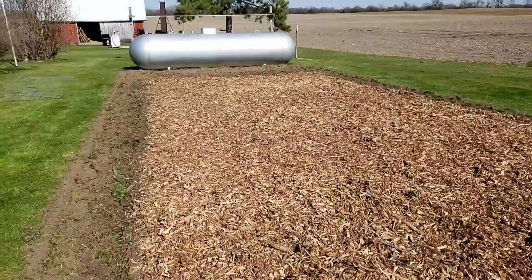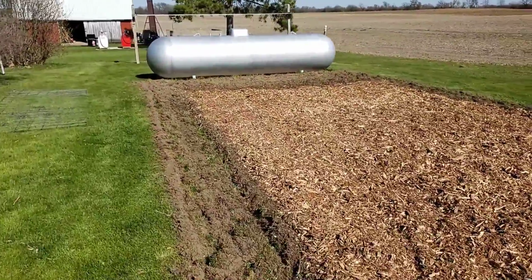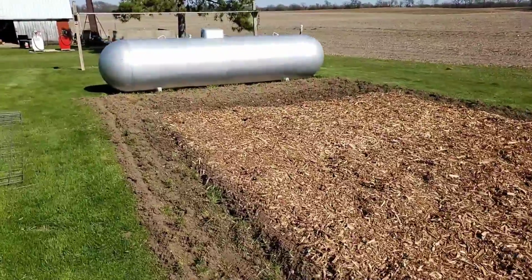The tank at the end there, I just painted that the other day. It hasn't been painted in 32 years. It lasted a long time, so it should last pretty good.